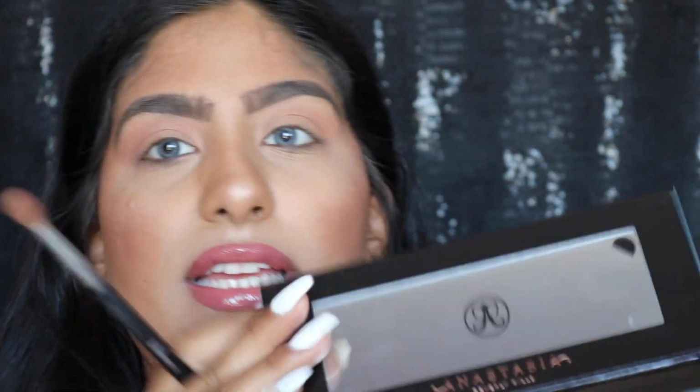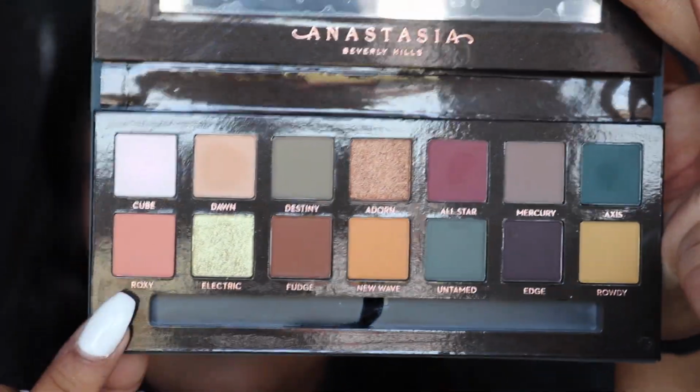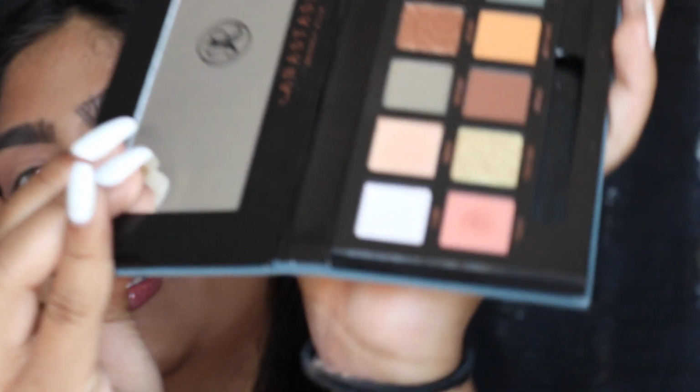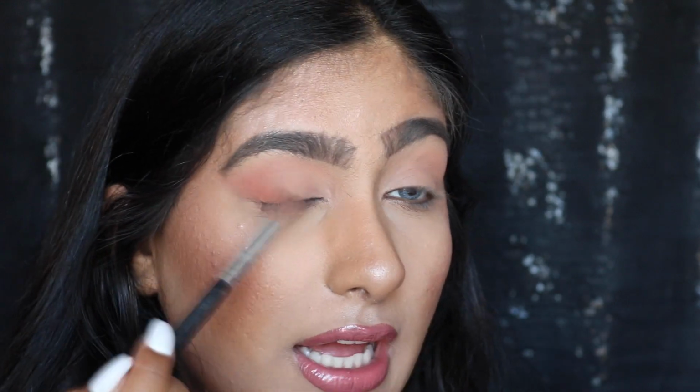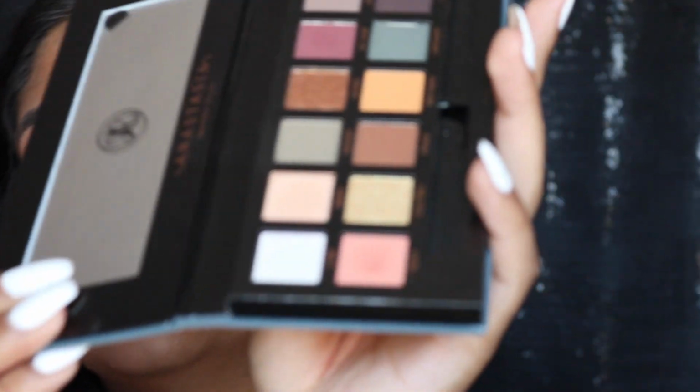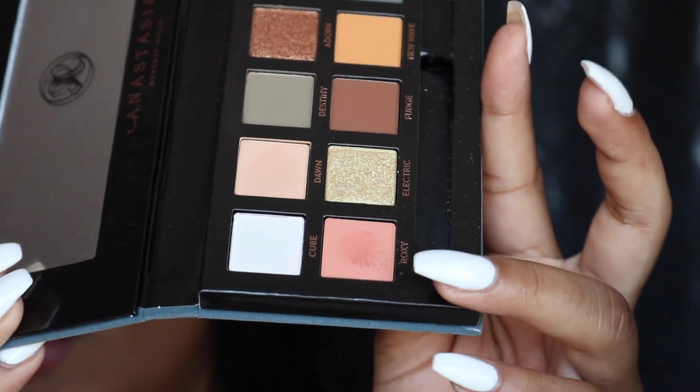It's crazy. Next shade I'll be taking into the crease is Roxy. Just a really pretty peach tone. Alright. That one has less fallout than the other one, but still there's a lot of fallout. Tap off the excess. Put that into your crease. Alright, it's a really pretty color. Fallout isn't bothering me that much as it did with Dawn. Still quite a bit of fallout, but Dawn was just insane.